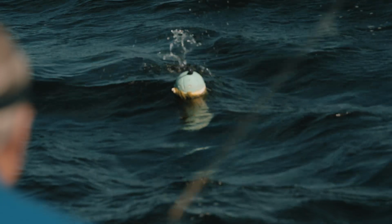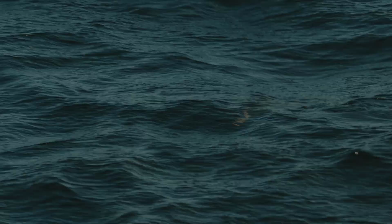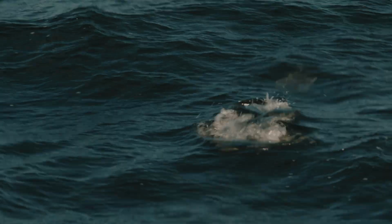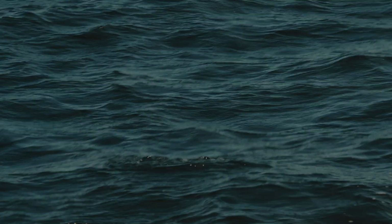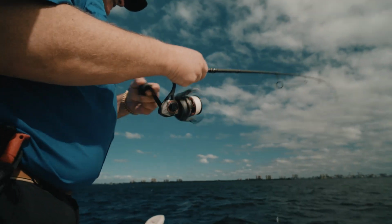Yeah, this is the one right here. This is the one. Oh, yes! Look at that tank! This is absolutely the biggest triple tail I ever caught in my life. This is a giant.